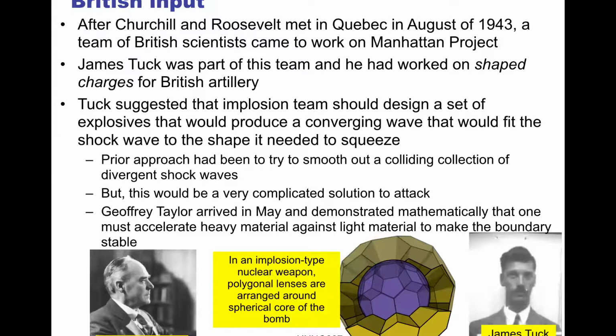Also, British efforts came. After Churchill and Roosevelt met in Quebec in August of '43, Churchill sent some British scientists over to help on the Manhattan Project on this implosion problem. James Tuck had worked on designing shaped charges, conventional TNT explosives for penetrating tank walls to get more bang for the buck. Tuck suggested that you should take a different approach, that you needed converging shock waves from each of the many different explosives converging on the tamper. Previously they tried to smooth out the collection of shock waves from the various explosives to make them uniform, but that wasn't working. It's a subtlety I can't really explain in detail.